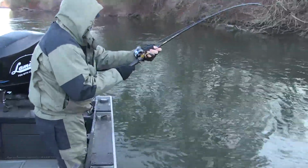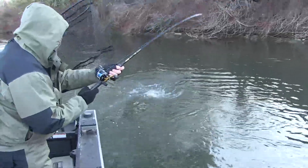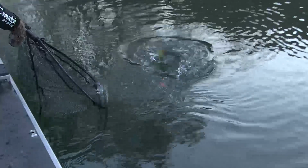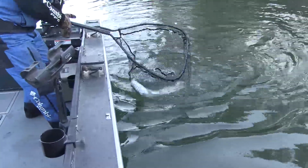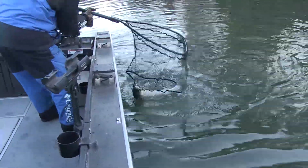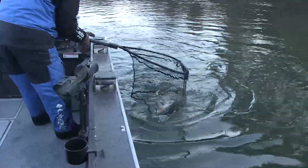Nice. Take your time. Nice fish. Holy cow. Beauty. That is a gorgeous fish. Look at the color on that. Oh, another hatchery fish. Beautiful. Nice. Oh, wow. Easy. Look at her. You might have just won the derby. Yeah. Give her a second to calm down. That is a good looking fish.